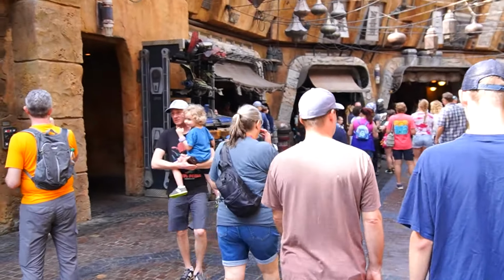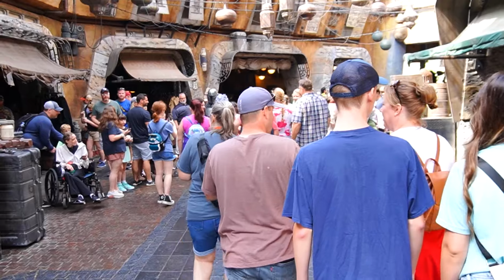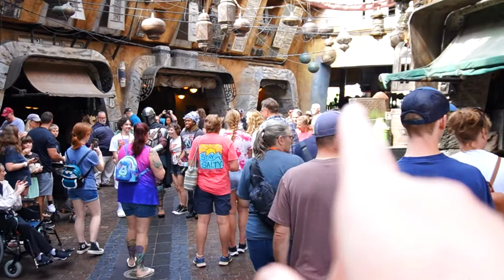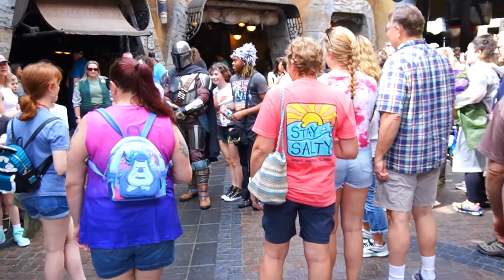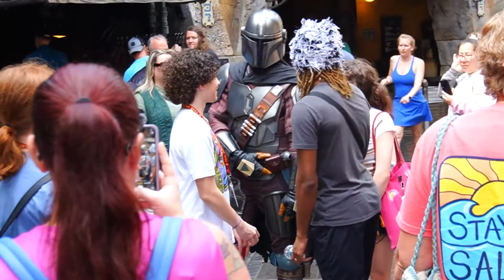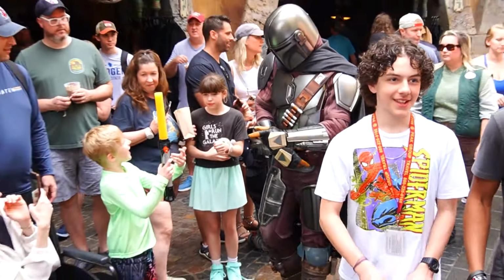We have entered the marketplace on Batuu and we're heading back to Ronto Roasters through the back way. That's that gap that's right there. You can kind of see it. And we're gonna have to kind of work through, but as you can see, the Mandalorian is here with Grogu. He's just walking around.